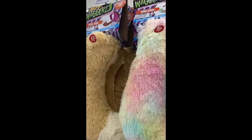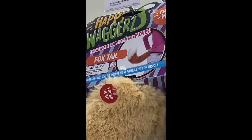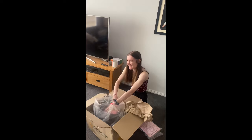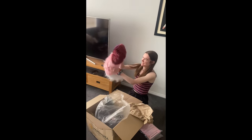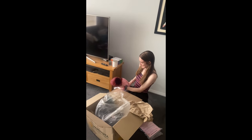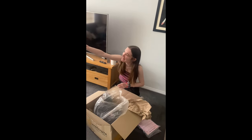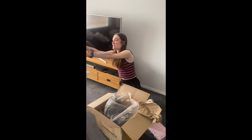This is how it begins. The birth of furries. Oh my god. It's so weird to see this person drop all their tail out first. Cute. Wow. Hey, do you want to hold it? So pretty. I love that color. There's like a secret hole. Oh, yeah. Okay.